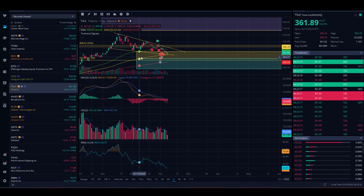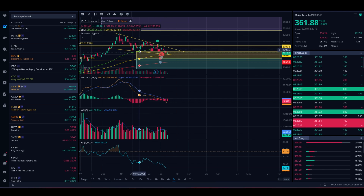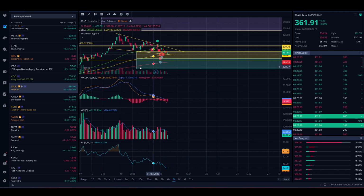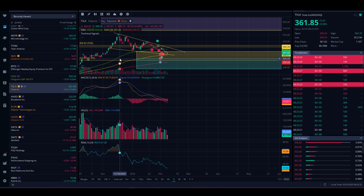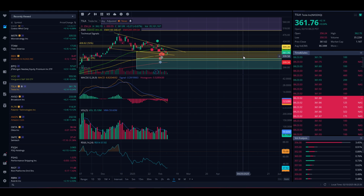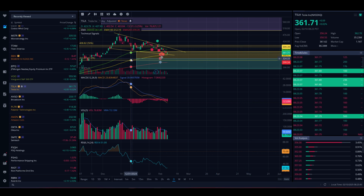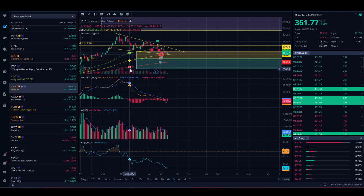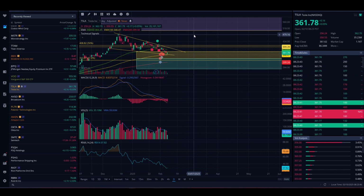We are in this yellow box. So this yellow box, in my opinion, if you're long-term in shares, I wouldn't mind adding a small position right around 370 to about 320, okay? 370 to about 320, I wouldn't mind adding a small position. Now below 320, all the way to about 260, I would add a bigger position into Tesla for long term.